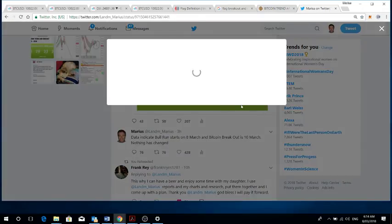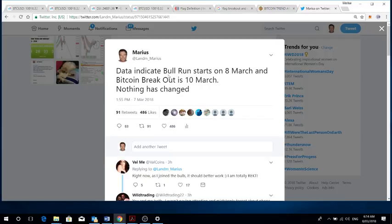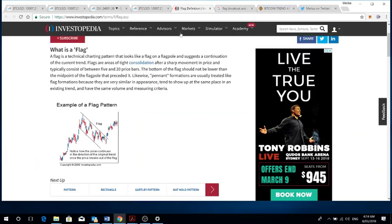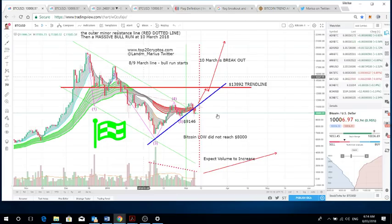What I can tell you is this. Data indicate bull run starts on 8 March and Bitcoin breakout is 10 March. Nothing has changed. Again, folks, this is where we are now. We are basically being squeezed. The market broke out, it came back, exactly what this flag pattern says, that we would have a drop here before we actually head out.